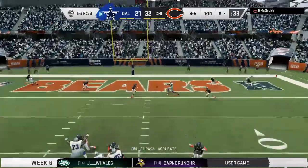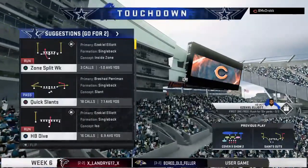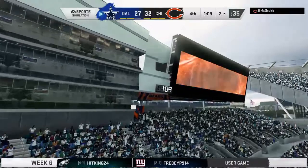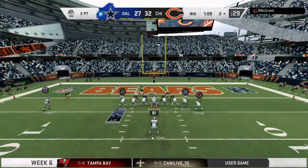Now Prescott. And this is caught now for a late touchdown. So hold everything here. This one's not over yet. Touchdown, Dallas. So certainly some importance to this one now. After the touchdown, they could get this down to a field goal with a 2-point conversion.